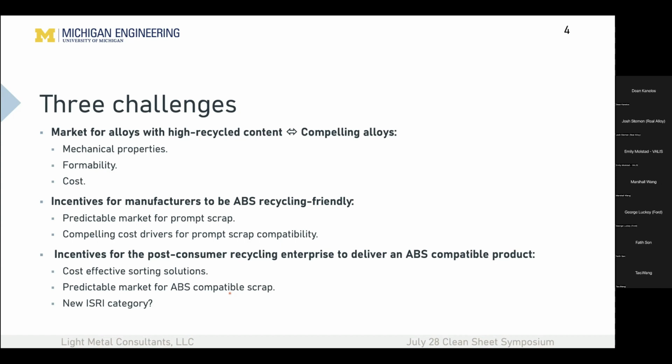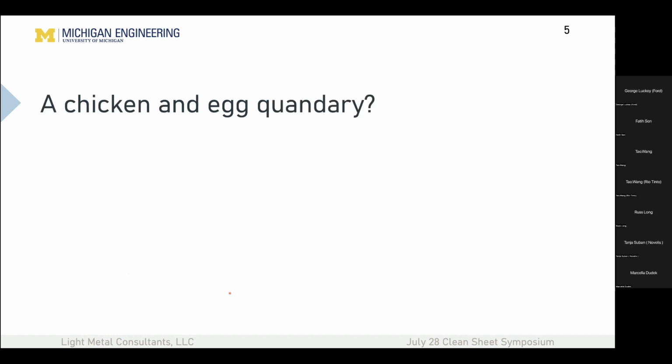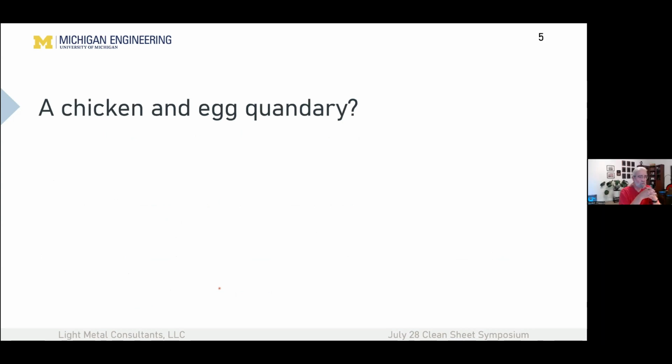We need a predictable market for the product that they're going to generate. And that might mean a new ISRI category or something, because right now the high value is not intrinsically recognized. A high value materials stream that would be compatible with auto body sheet does not really exist in the definition. So the question that we have here, and something that we have been facing, and one of the reasons for the project, is maybe we're facing a chicken and egg quandary, right?